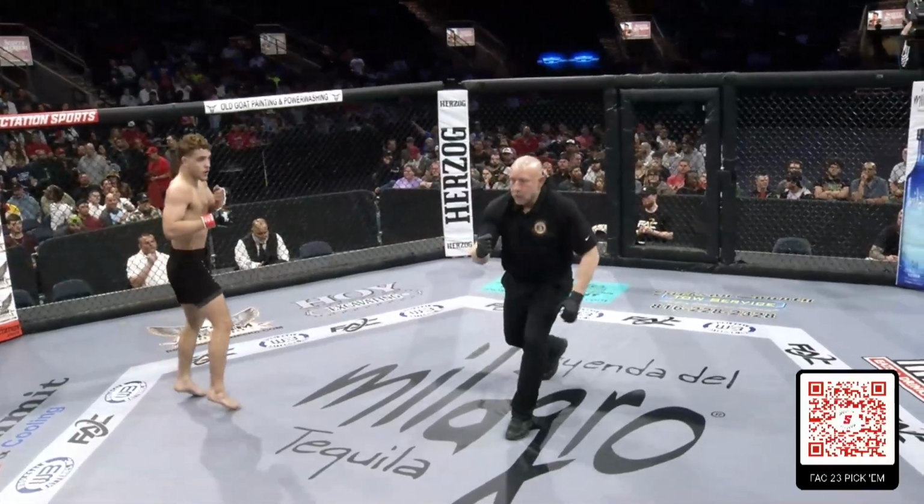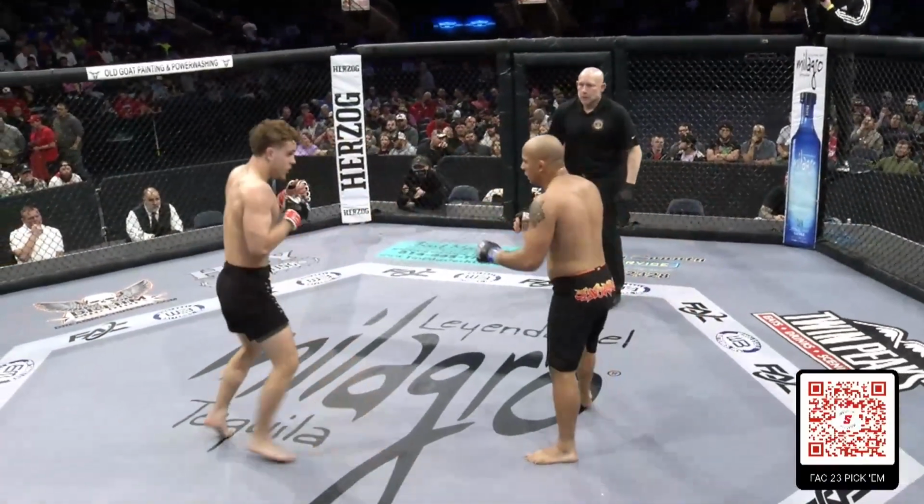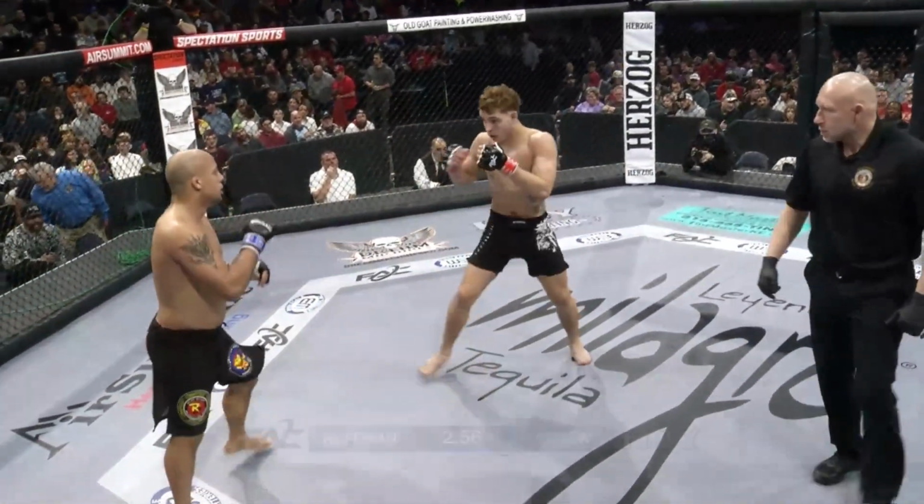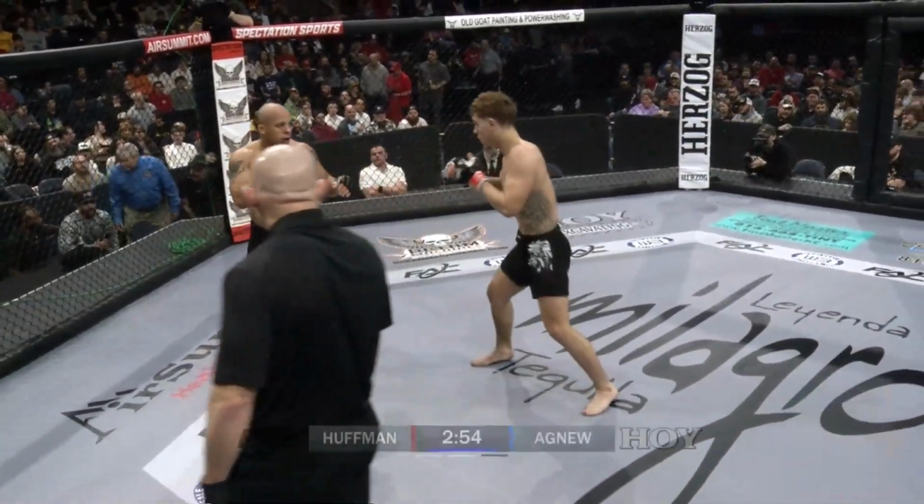Very competitive first round. I'm not sure exactly where the scorecards are for that first round. I mean, the damage was definitely done by Huffman, but way to close out the round for Agnew. Yeah, good teeps up the middle.